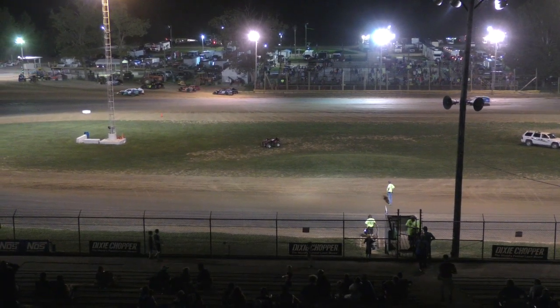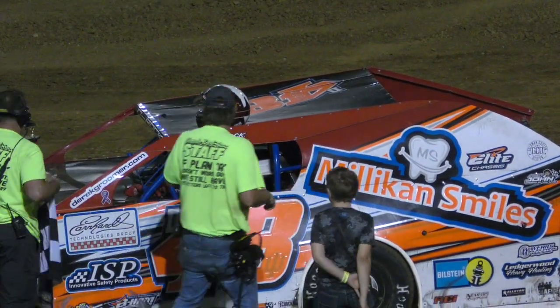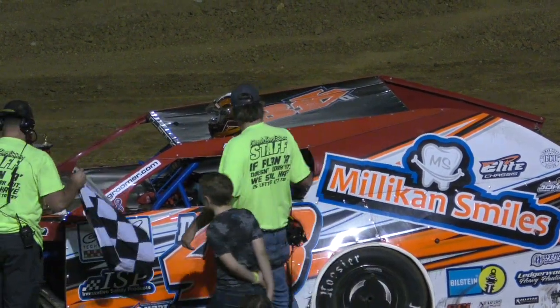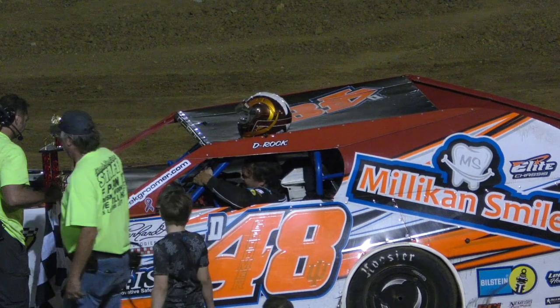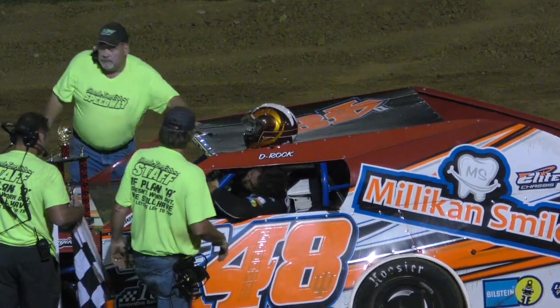the 48 of Derek Groomer. Good run for Derek. Another strong run over the years. He has been good night in and night out, always towards the top of your UMP Midwest national points. He's found himself many times in victory lane. He's done it here tonight in the Millikan Smiles.